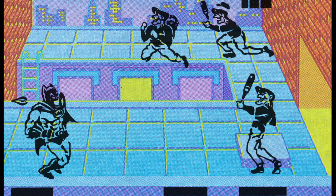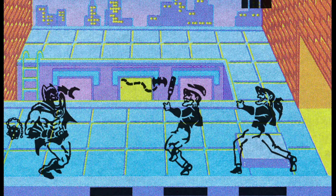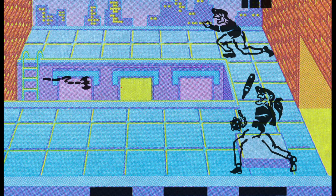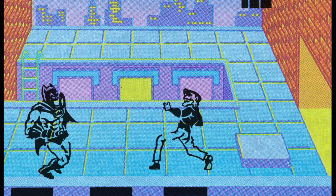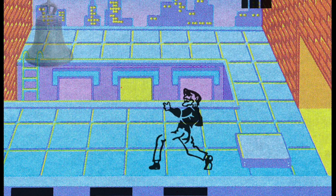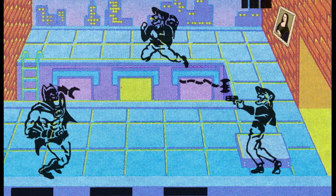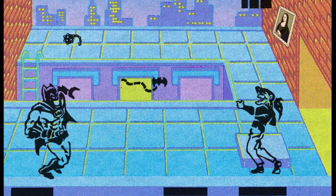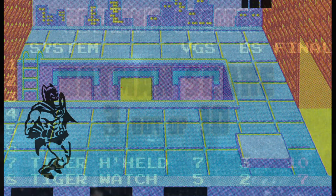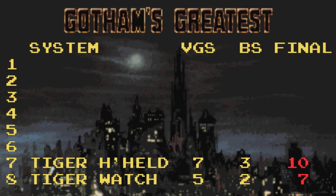Come on, Lois. Even as a kid, that wasn't funny. But where the branding really falls apart here is the setting. At no time in the film did Batman ever fight the Joker on a rooftop, which is where you're stuck for the entire game here. All they had to do was maybe add a bell in the corner to represent the cathedral, or maybe stick some simple art on the walls for the museum, and it would have been much more representative of movie action. So instead of a 7 or an 8 out of 10 here, we got a 3. Final score, 10 out of 30.